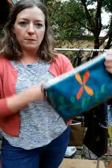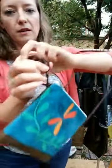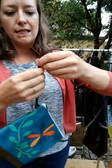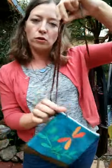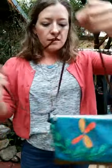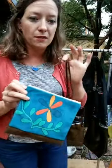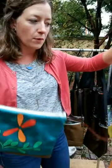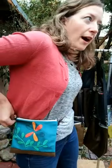This one is a crossbody bag. It has an adjustable strap here, so you can just slide it along to adjust it shorter or longer. And I got a couple of requests for waist packs, and I've never made waist packs specifically, but this style you can actually use as a waist pack if you cinch this down however you need it. So if that's your thing.